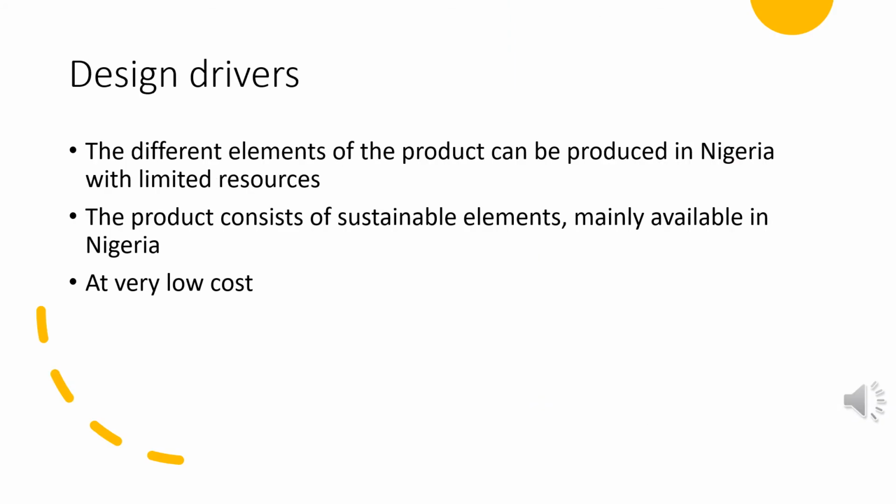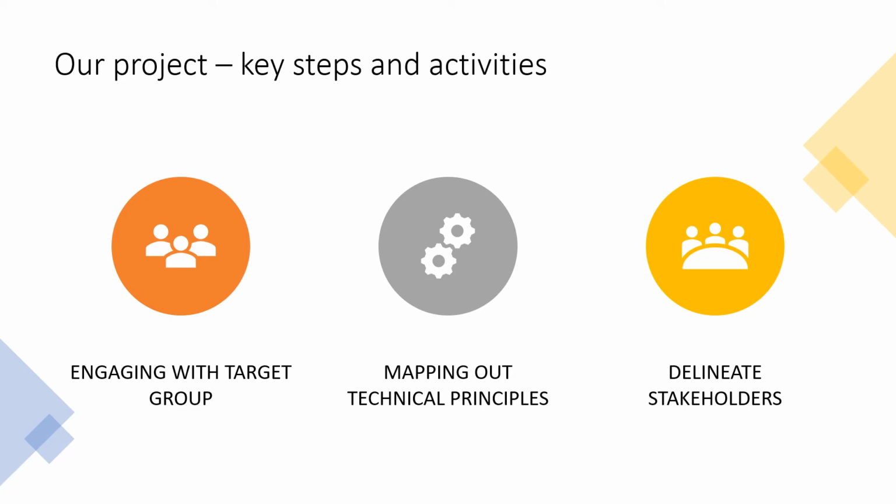The design drivers we are working towards are: one, the different elements of the product can be produced in Nigeria with limited resources. Two, the product consists of sustainable elements that are mainly available in Nigeria, and this includes rubber and solar energy. And thirdly, the device needs to be low cost. At this moment, we have two main tasks: engaging with the target group and mapping out the technical principles. Delineating the stakeholders is a subtask we do during the project.